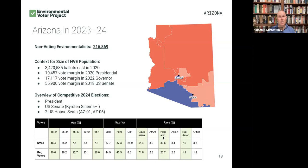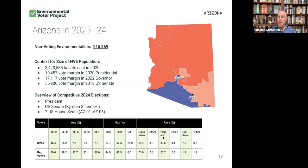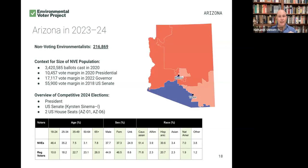And so with Hispanic voters, remember what we saw in Nevada, there wasn't a big difference. But in Arizona, it's much, much bigger. And look at that number at the bottom there. 20% of the electorate in Nevada is Hispanic, 20.7 in Arizona, pretty much the same. But when you dial in on these non-voting environmentalists, there's a much, much bigger difference. They are much more heavily skewed to be Hispanic in Arizona than they are in Nevada.